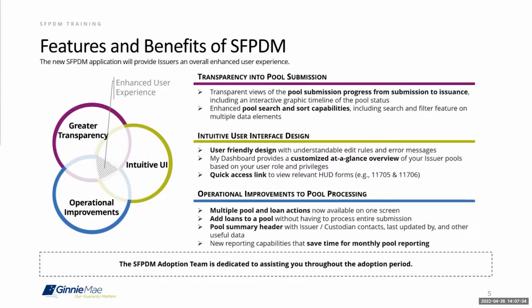There is a more intuitive user interface design. This is a very user-friendly tool, you guys. If you are already familiar with our pool delivery process, navigating this tool is going to be a breeze. The interface has a lot more intuitiveness, and you'll be pleasantly surprised that some folks were able to pick it up and start delivering pools without even having attended training.